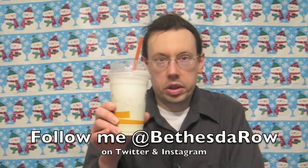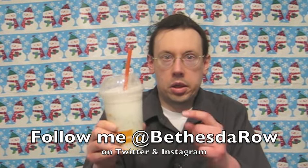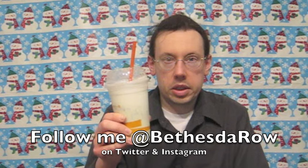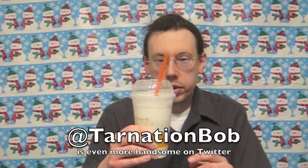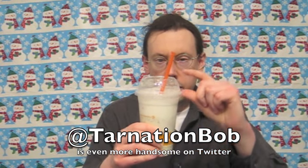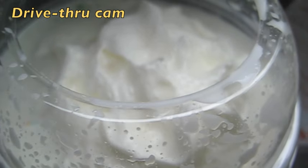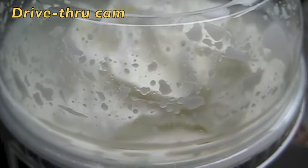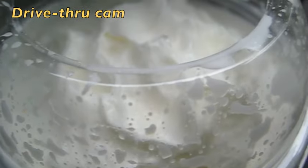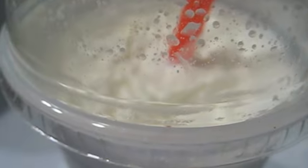So there's nothing particularly spectacular here. It's simply a vanilla milkshake with the Froot Loops pieces inside, ground up, and whipped cream on top, which was never up to the very top, but it was a bit higher than this when I got it out of the drive-thru. I wanted to show that the whipped cream was filled to the top, but just coming out of the drive-thru window, it is not all that high up to the top. You can see it has further sunk down.